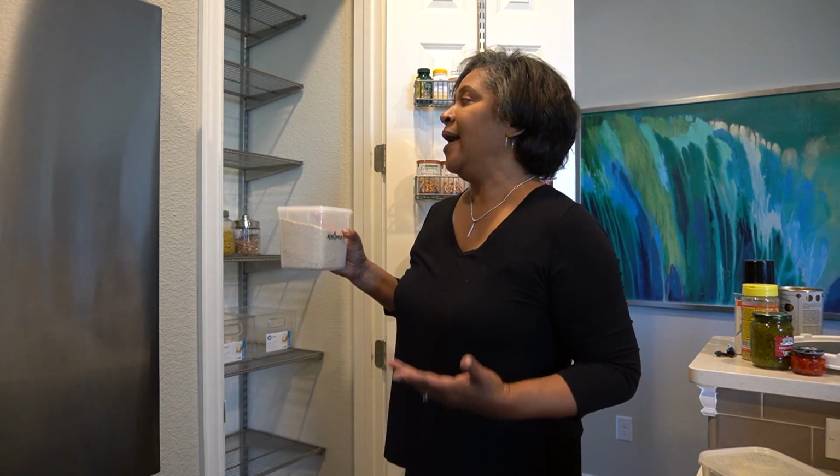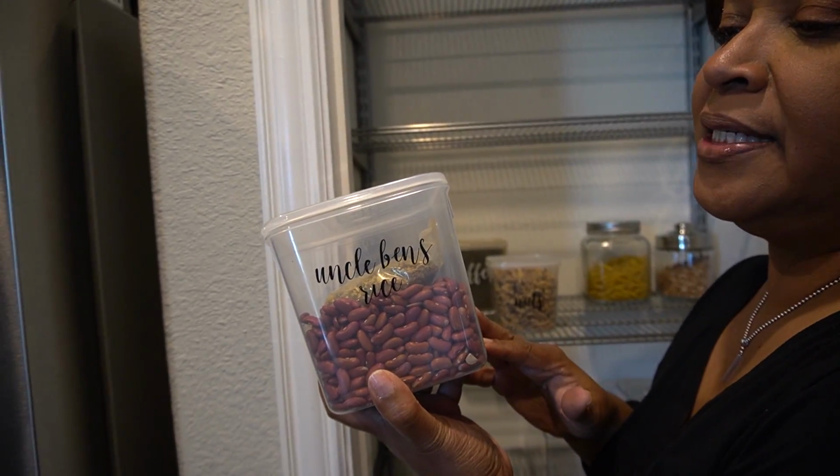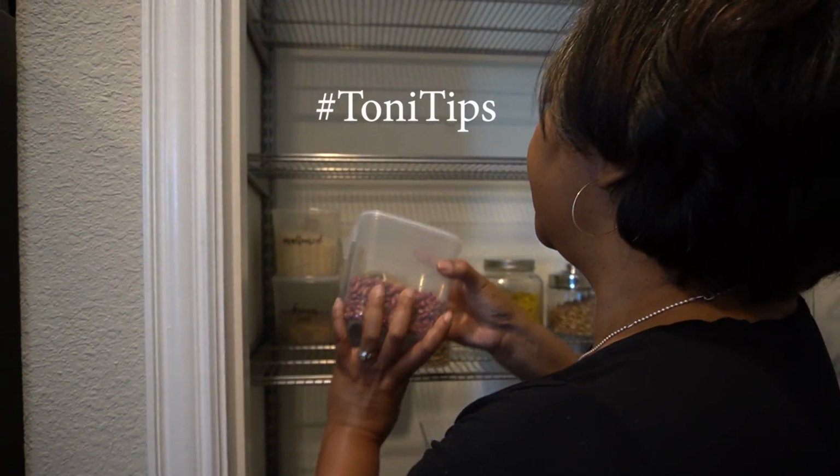I like that these are modular, but when I'm putting them away, I also put the lesser used stuff in the back and the most used stuff in the front. It says Uncle Ben's rice, but there's not Uncle Ben's rice in there. Never mind. I'll turn it the other way. And I can see that it's beans.